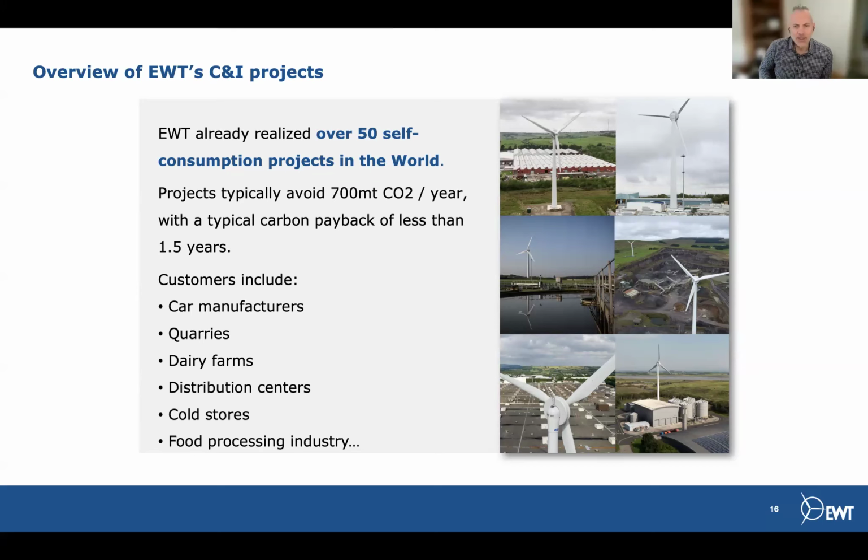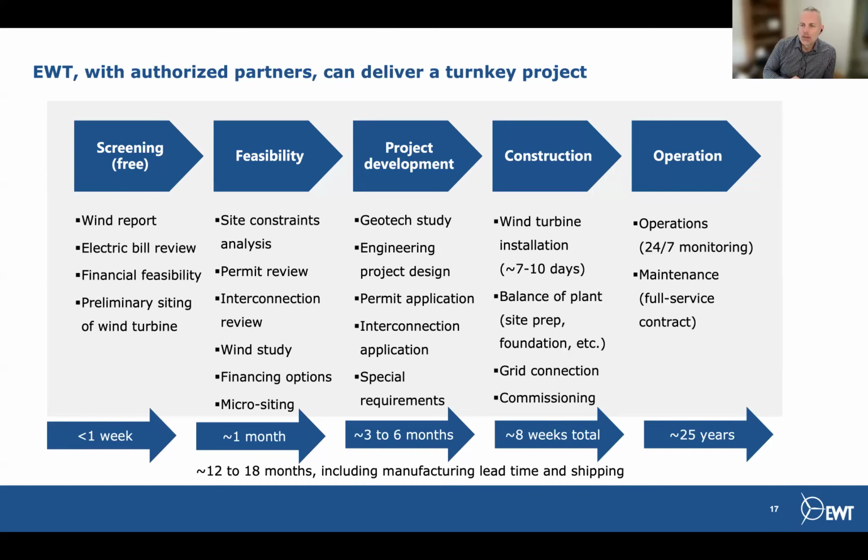Let's take a moment to talk about how the process works and how long it takes. Overall, a good rule of thumb is about 18 months, 14 to 18 months from the time that you initiate your first curiosity to the time that the turbine is spinning. That process is handled by third parties. There's typically very little for you to do, but just for you to understand that timing, that's what we're looking at.